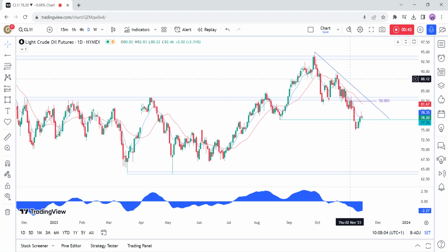Now, on the daily chart, we can see that crude oil bounced on the 75 level after the big sell-off seen in the past few weeks. The break below the swing low at 77.70 switched the market structure to a downtrend, which is also supported by the moving averages being crossed to the downside.